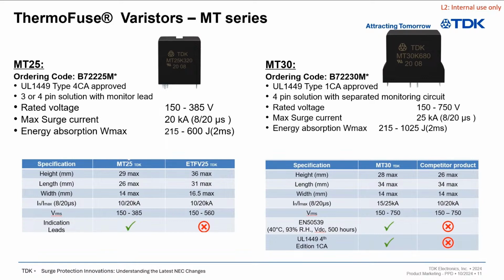Both of our MT25 and MT30 series have good damp heat performance and can pass live tests under damp heat according to EN 50539, which is 40 degrees Celsius, 93% relative humidity at the component's DC voltage rating, up to 500 hours.